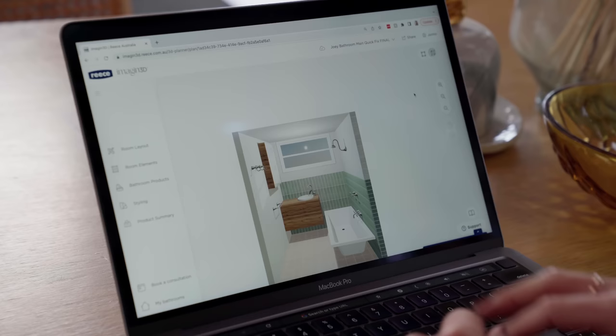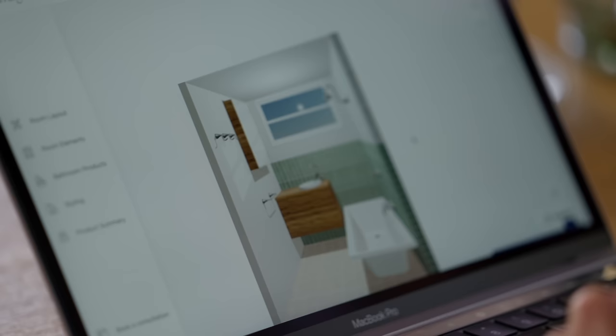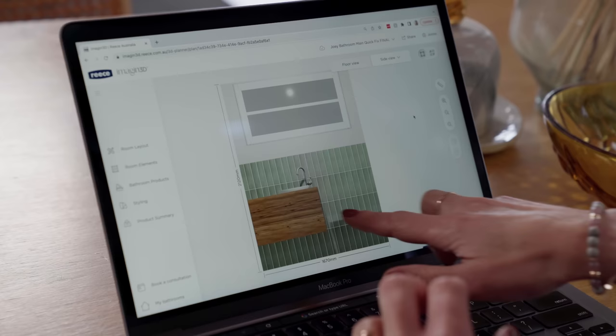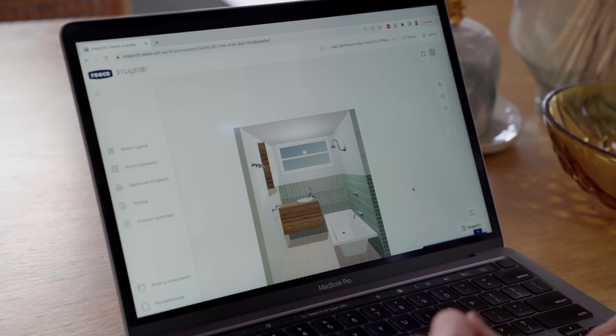So this is my vision for the bathroom. I've mocked up my designs using the Reece Imagine 3D Planner. As you can see, we're keeping quite a similar layout, but I've added in a few more elements to the room, and I've been able to do this by being a little bit smarter with some of the product choices. For one, I went with a wall-hung vanity because I wanted quite a wide 900 millimeter vanity, but I also wanted to have easy access to the floor for cleaning.